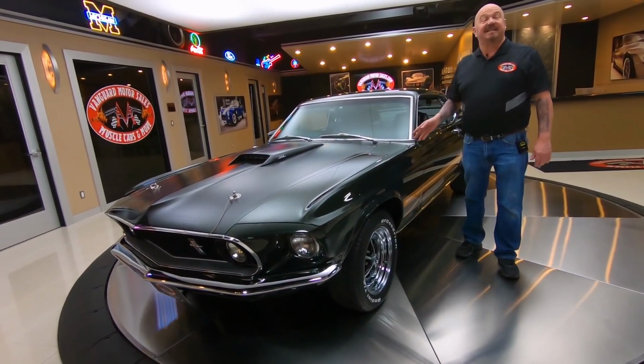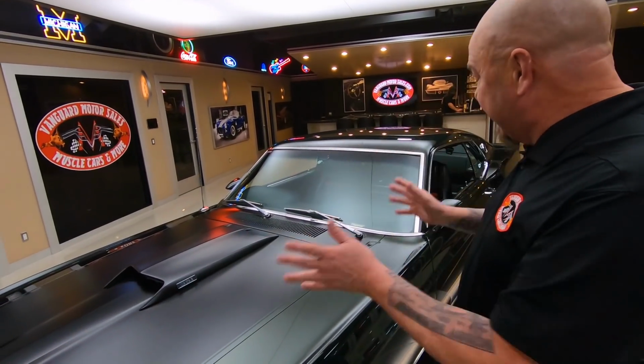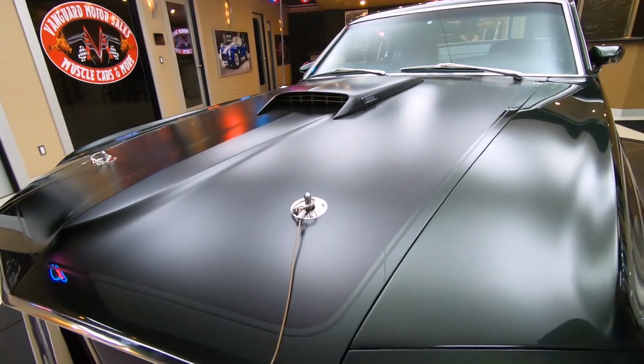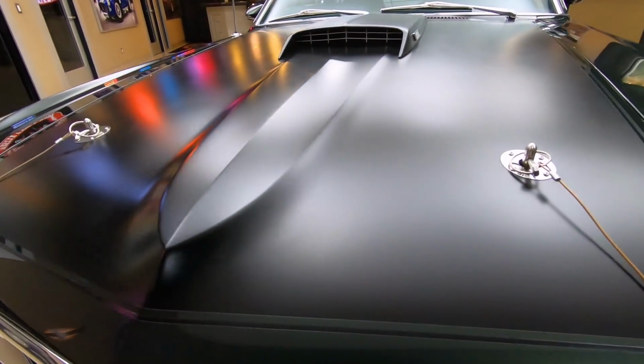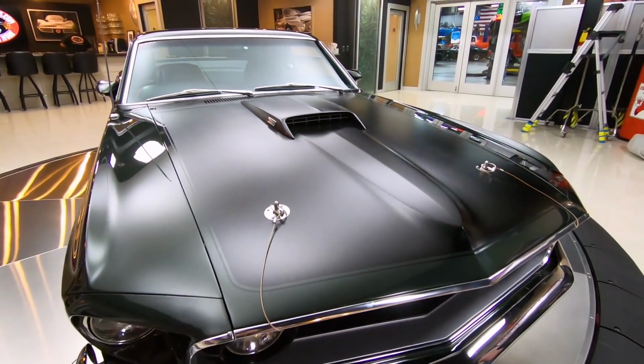I'm Greg, and this is a 69 Mustang, M code 351 under the hood. Absolutely beautiful. Bottom side of this car is gorgeous, and take a look at the top. Slick paint on this baby, blacked out hood, hood scoop, hood pins. She's a beauty. The restoration on this car is over the top.